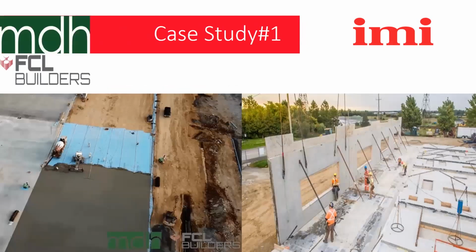So the first case study that we have, as you can see in the picture right there, the owner and developer was MDH. The general contractor was FCL Builders. This project was really huge for us because it was the first CarbonCure commercial project that we did down here in Tennessee. MDH was pretty well versed and educated on the CarbonCure technology, which definitely gave us a leg up. It gave us free range as far as our mix design portion goes.